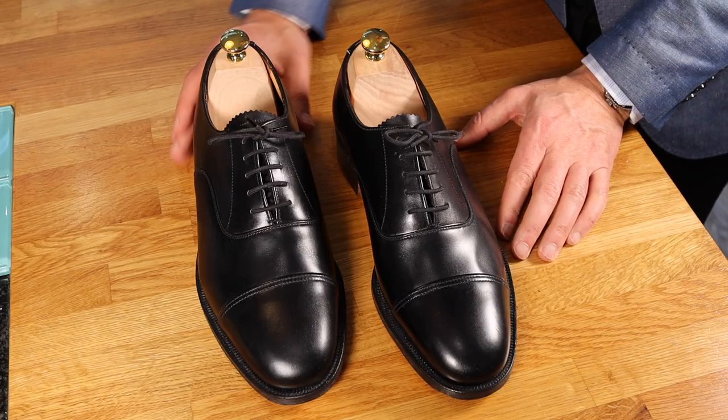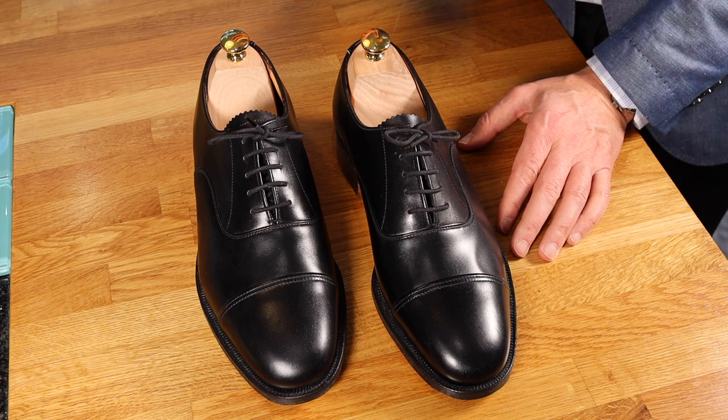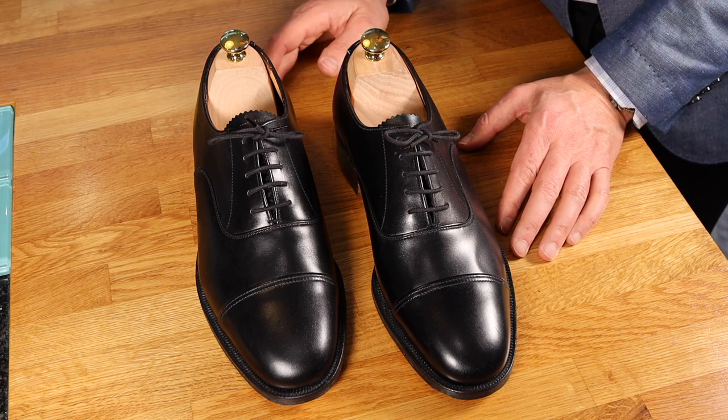I'm just going to spin the camera around. We're going to have a look at them on the table. I'll explain why I think they're good value, and why it's perhaps a pair of shoes that you might put on your to-buy list for the future if you want to get good value for money. Okay, chaps, so here we are, and here is that pair of Sanders black cap-toe Oxfords, which I'm talking about.